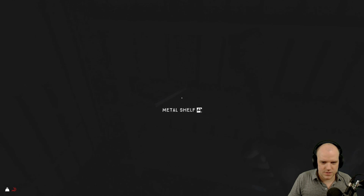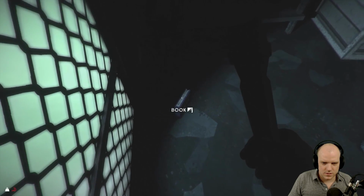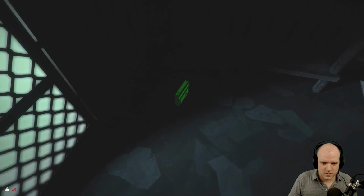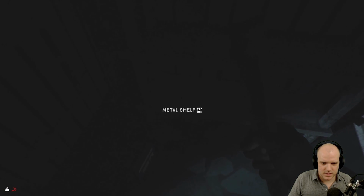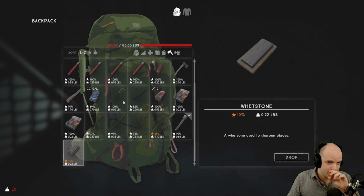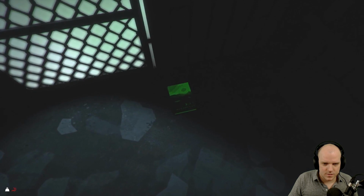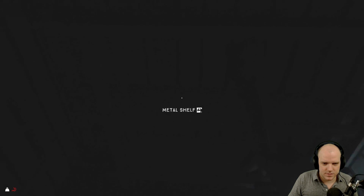I think there's a book, but there was one other... That's weird. It places vertically. I bet if I put this in my inventory and dropped it, it would not place like that. Okay, what was on the shelf? There's a little power switch there.